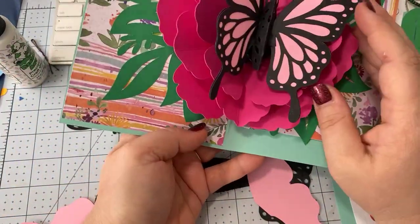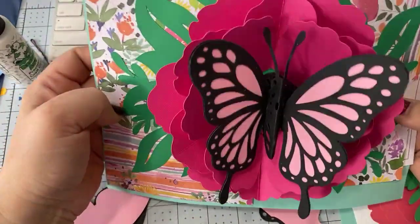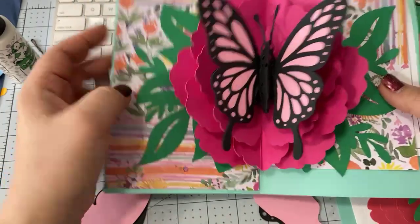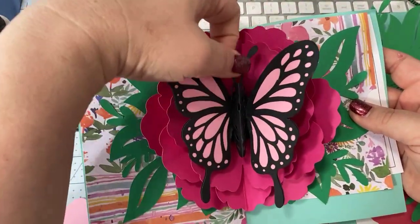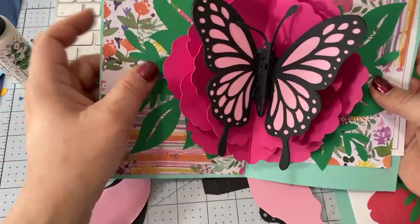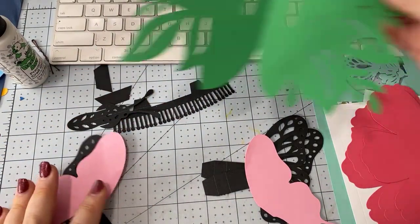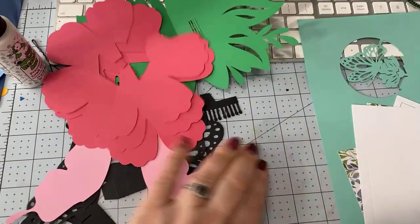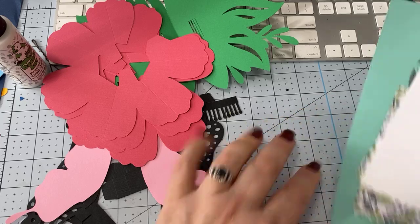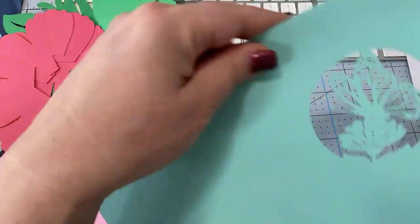And when you open it up, it pops the flower and the butterfly. The butterfly is alight, as they say, on the flower, really cute. And the flower is really easy to assemble. So let's start off with the card base, because then we'll just spend the rest of the time on the flower and butterfly. So the card base is this.